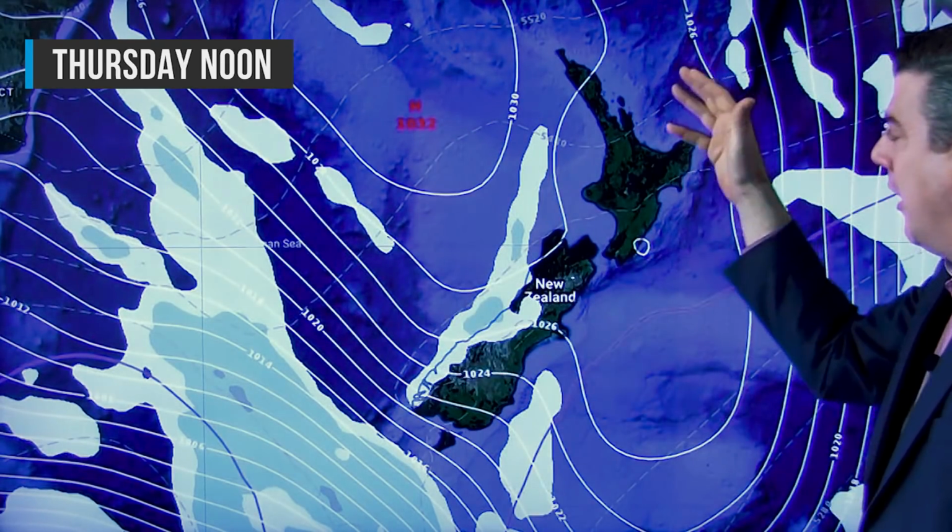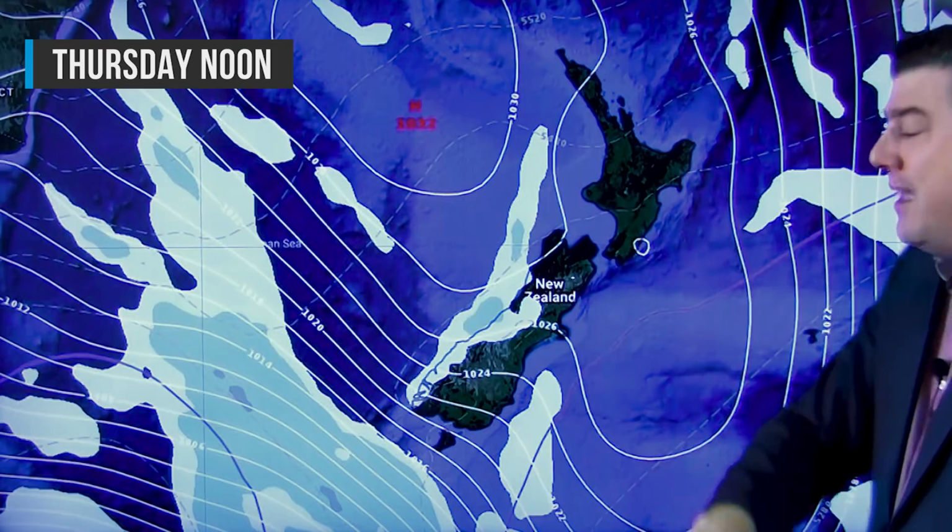On Thursday, similar kind of story. That high is still there and there's a little bit of a southwester around it, but for the most part it's calm around the North Island, and in the South Island you've got a few showers along the west coast, and also a new development, these nor'westers that are developing. They will help lift the temperatures up because on Friday it becomes pretty windy around the South Island.